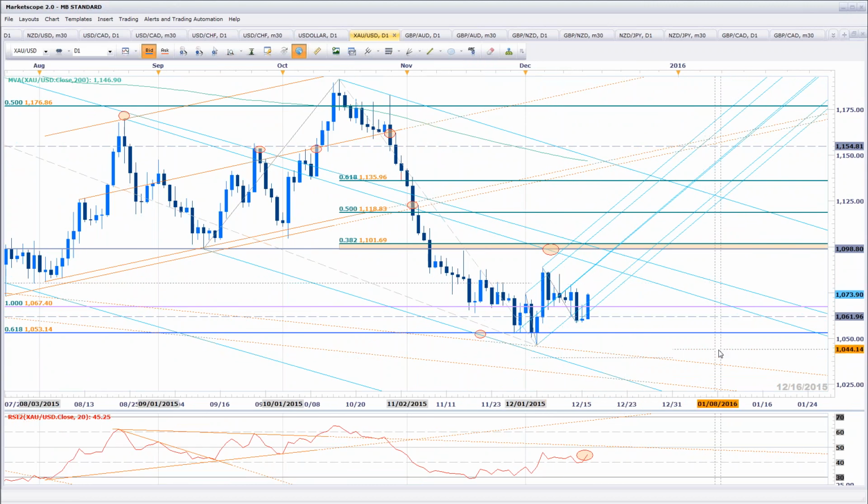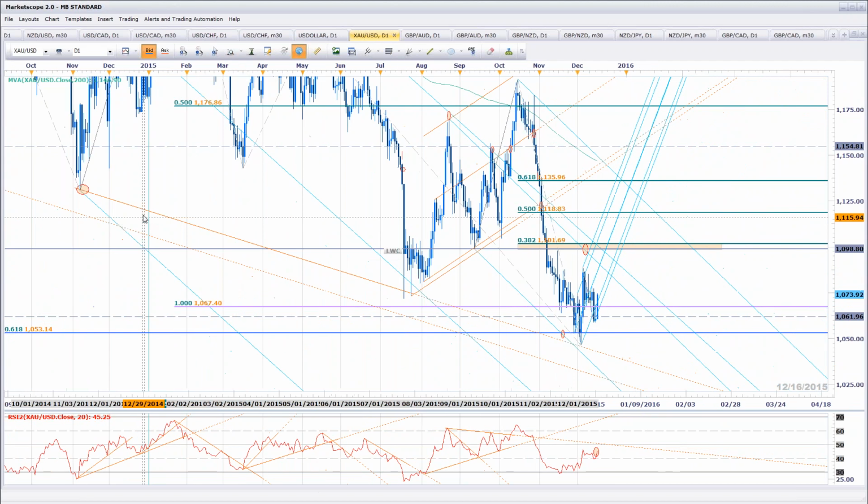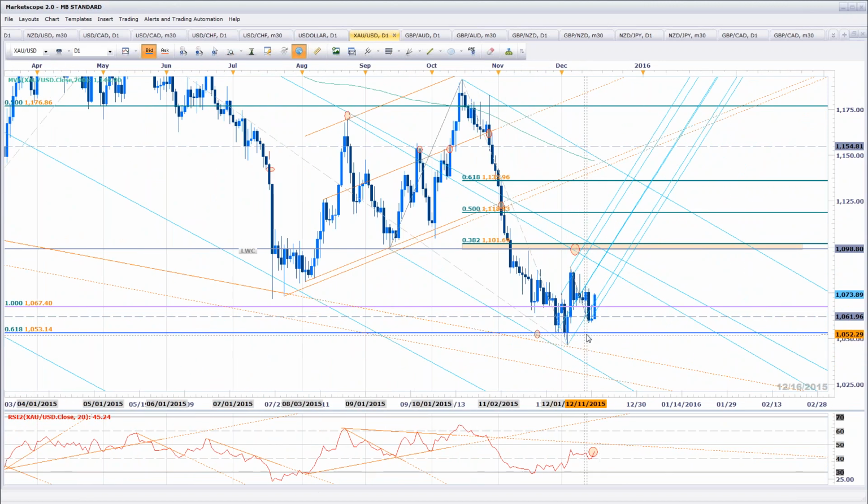Okay, two things I wanted to point out here on gold. First of all, Mark, the monthly opening range is pretty well set and defined at this point, right above support. So if you look back here, this is a basic trendline support extending off the November lows. And this is a 618 extension off the high, more importantly, that 1053 level.